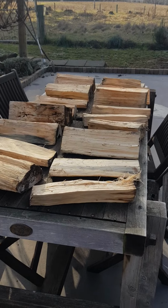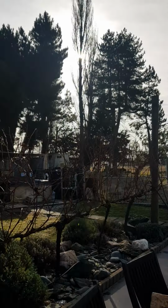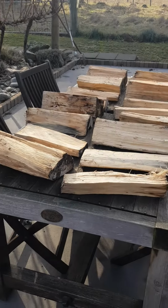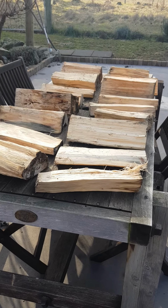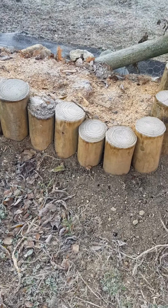This was an idea that I had about putting some bits of wood in the sun. It was sunny before, but the sun's now gone behind those trees. Just to see if it dries it out a little bit. And here we are in my frozen winter garden.